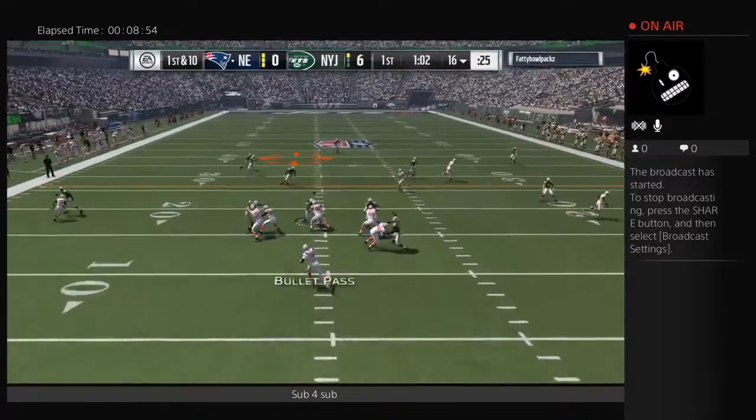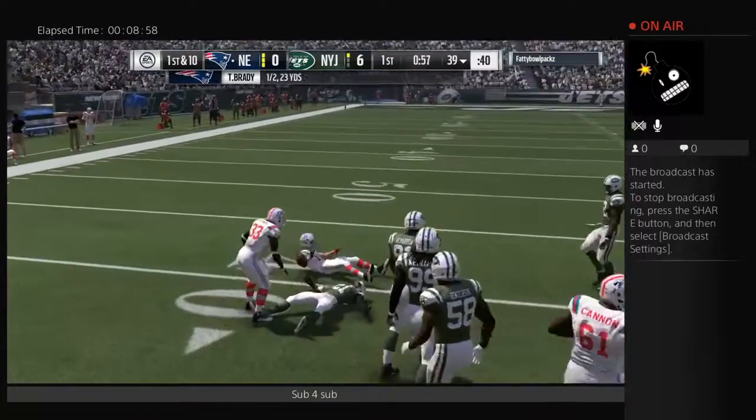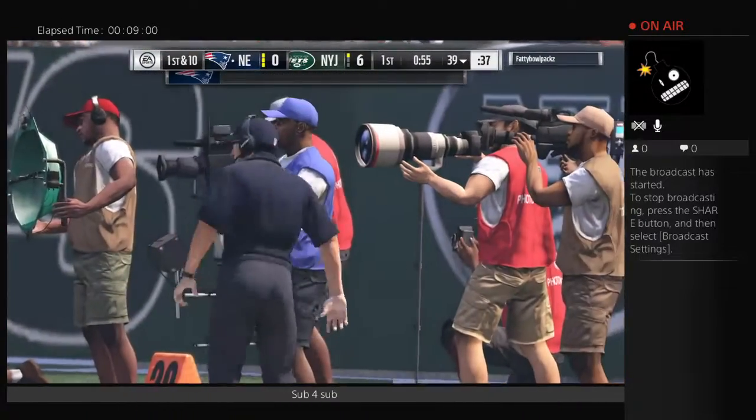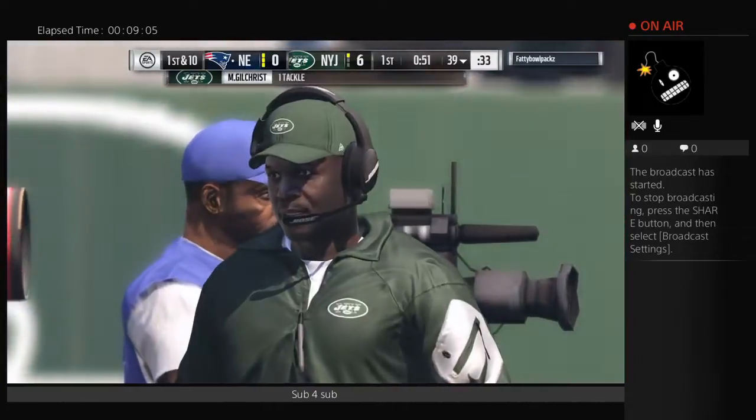So after the INT, it's Brady. Wide open, Julian Edelman, and he's brought down after a good gain. It goes as a pickup of 23, and it gives the Pats a first down.